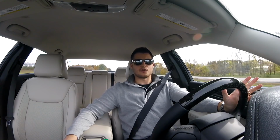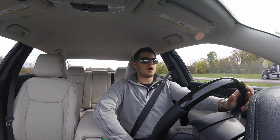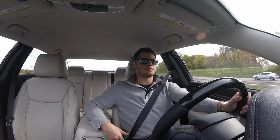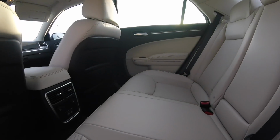And in terms of comfort, the 300 has a lot of room. These are big, comfortable front seats. This leather, again, as I said, is very nice, with soft headrests. The back seat is quite large as well. I didn't have any problem sitting behind myself.